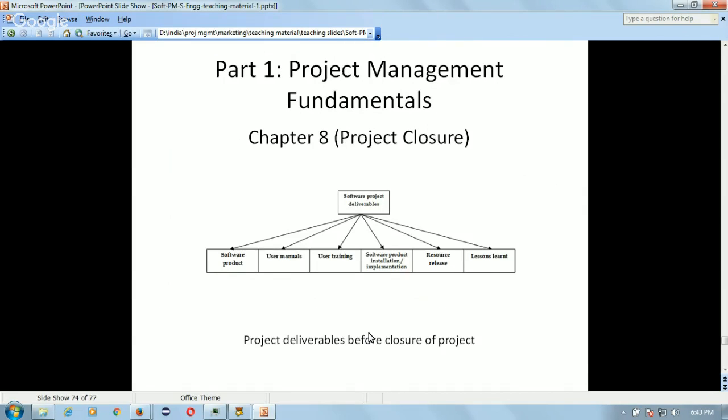So here are the project deliverables at the time of closing the project. First of all, the software product needs to be released so that the users will be using the product. Then you need to create user manuals so that the users can find information on how to use the product. Then you need to provide user training so that the users know how to perform transactions and how to use the software product.